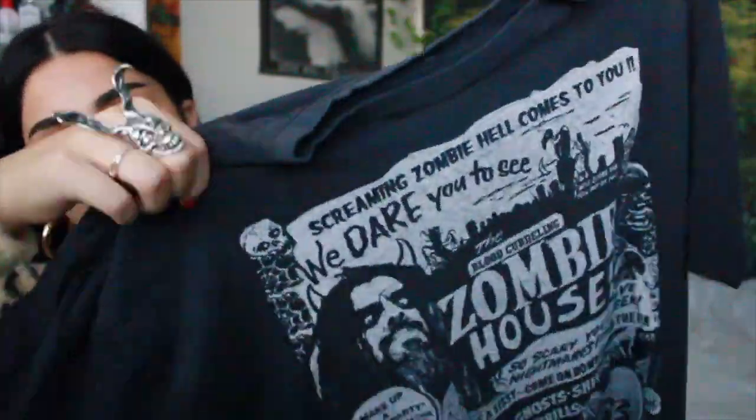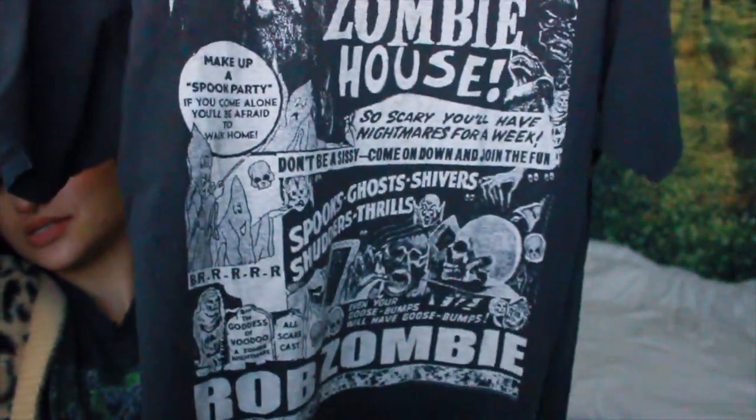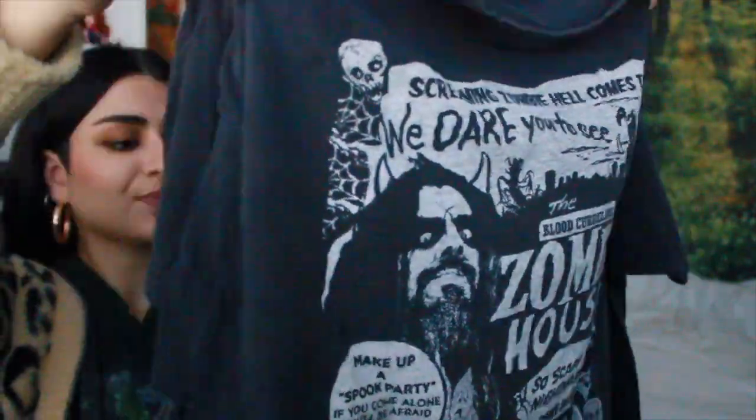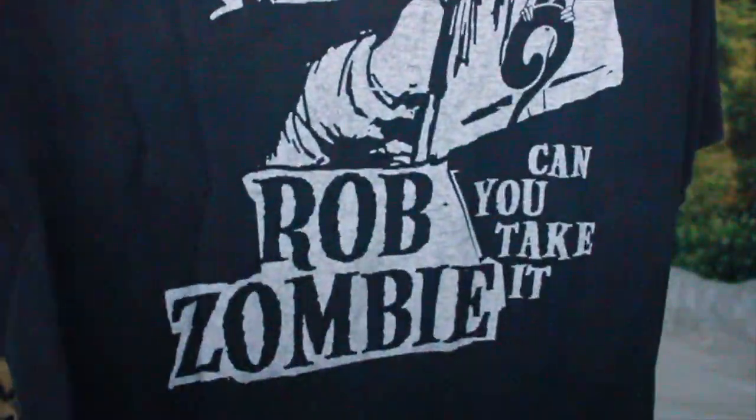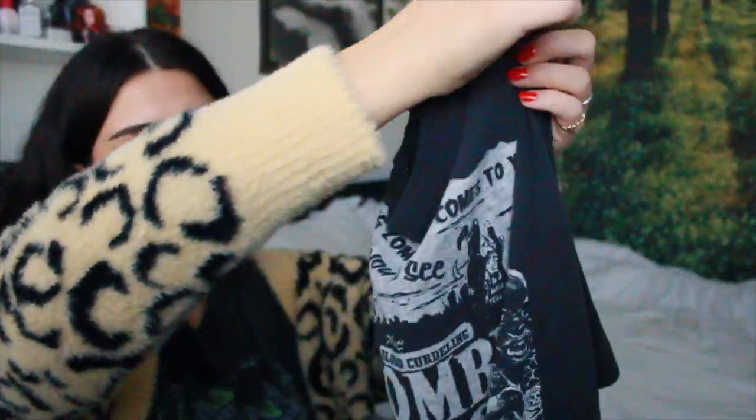Very lastly, I don't know if I shared this in a past video, but this is a Rob Zombie shirt. It is not very old. This is from 2010, but the graphic on the front is super crazy and super cool. And then so is the back. Looks like that. Very fun and oversized, and I wear this one so much.